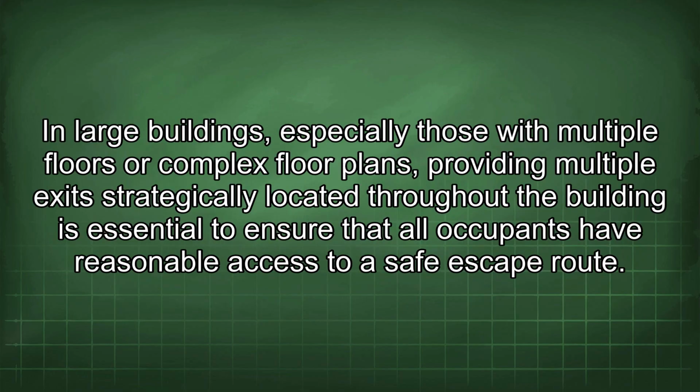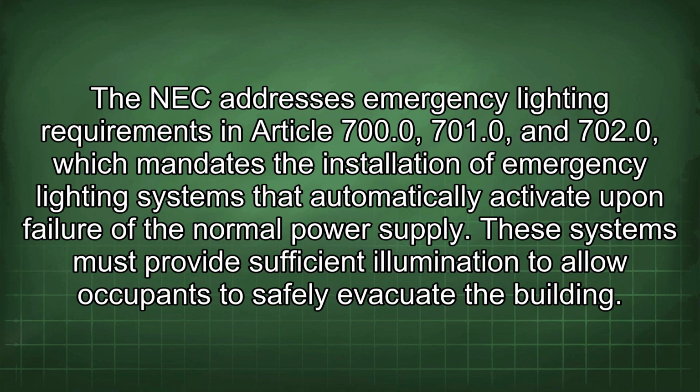In large buildings, especially those with multiple floors or complex floor plans, providing multiple exits strategically located throughout the building is essential to ensure that all occupants have reasonable access to a safe escape route. The NEC addresses emergency lighting requirements in Articles 700, 701, and 702, which mandate the installation of emergency lighting systems that automatically activate upon failure of the normal power supply. These systems must provide sufficient illumination to allow occupants to safely evacuate the building.